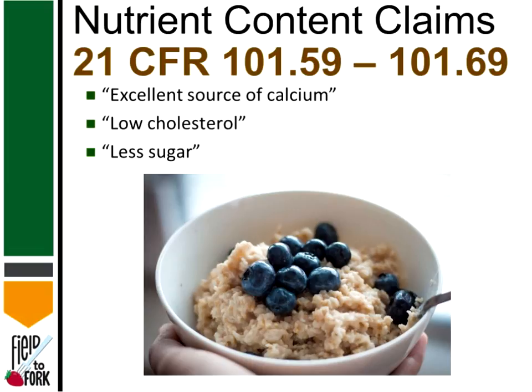Nutrient content claims are also regulated. So if you decide to put on your package that this is low cholesterol, it has less sugar, it's an excellent source of calcium, you have to have the data that backs up your claim. Excellent has a meaning. So it has to have a certain percent to say excellent. If it says good source of calcium, that's another specific amount. If it says less sugar, it has to be a certain percent lower than the regular product. So again, very, very regulated.